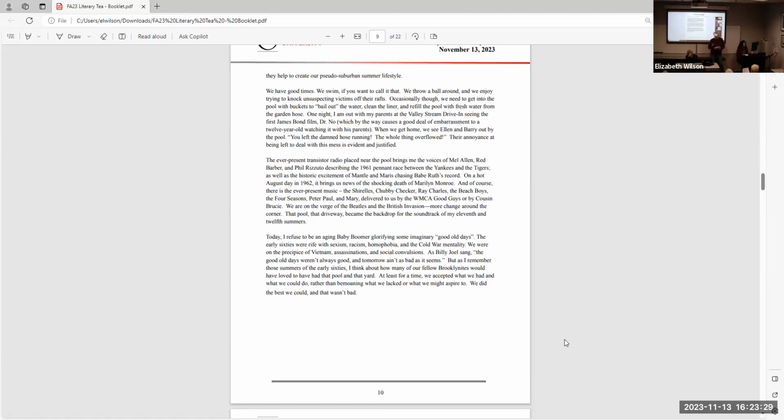The ever-present transistor radio placed near the pool brings me the voices of Mel Allen, Red Barber, and Phil Rizzuto describing the 1961 pennant race between the Yankees and the Tigers, as well as the historic excitement of Mantle and Maris chasing Babe Ruth's record. On a hot August day in 1962, it brings us the news of the shocking death of Marilyn Monroe. And of course, there's the ever-present music. The Shirelles, Chubby Checker, Ray Charles, the Beach Boys, the Four Seasons, Peter, Paul, and Mary, delivered to us by the WMCA Good Guys or by Cousin Brucey. We're on the verge of the Beatles and the British invasion. More change around the corner. That pool, that driveway, become the backdrop for the soundtrack of my 11th and 12th summers.